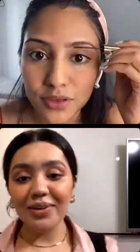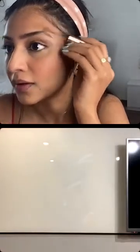Will this blush suit dusky skin? Oh, that's done, right? Yeah, that's done. So again, I'm going to finish off my brows quickly. Okay, I'm just going to do that as well.